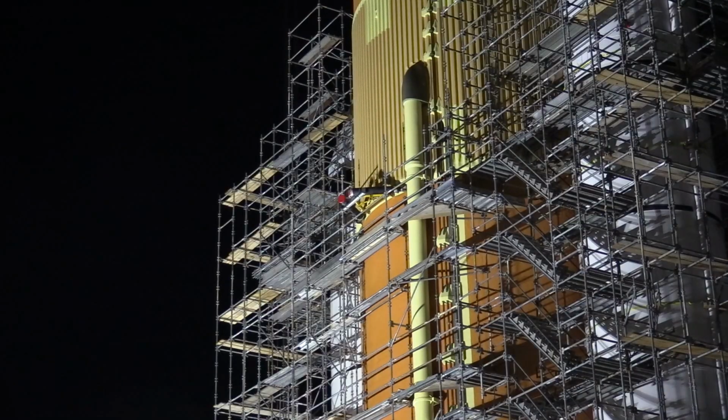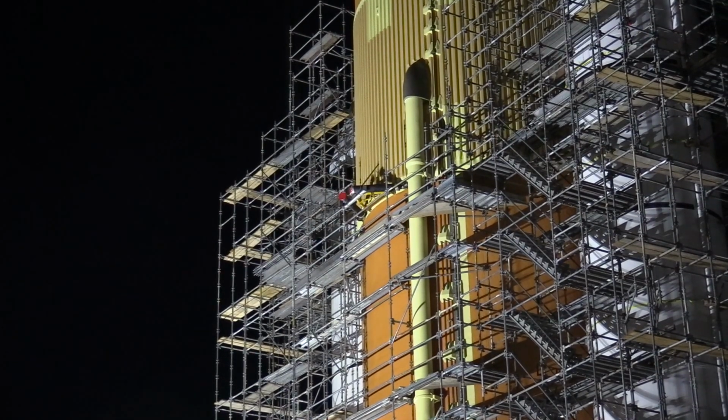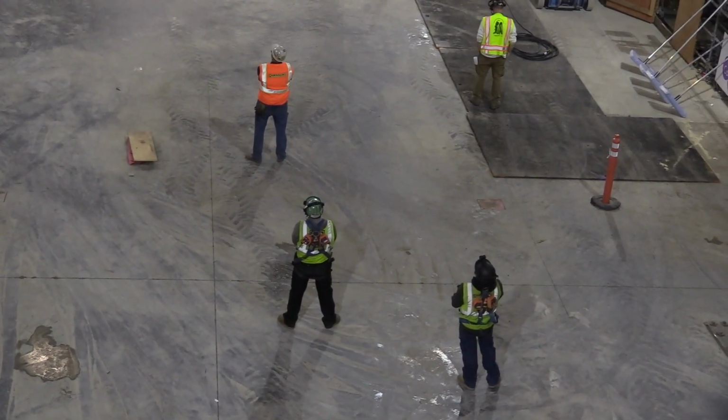Honestly, the harder one in terms of threading a needle was this external tank, where if you watched that coming in 2 weeks ago, there was about an inch on either side of it between the external tank and the solid rocket boosters. And you look at the size of that thing, and lowering it down between those two was an amazing sight, and incredible work by the whole crew.